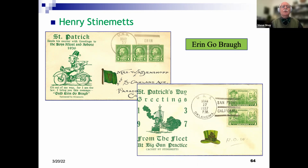You see the leprechaun on a motorcycle, but you also see a couple of stickers applied: the Irish flag stamp and harp, and a leprechaun's hat at the bottom. These were the same stickers used on the old Ironsides cover. And again, that's why I believe that one probably had his hand in it, but I can't be sure on that.